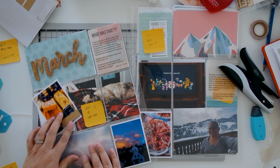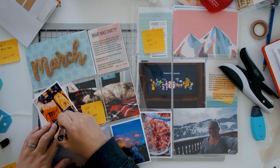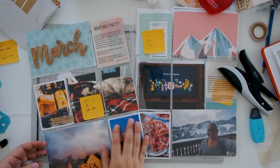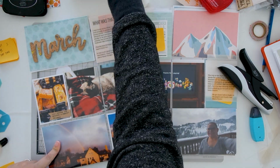It's hard to tell, but the photo on the left is from when we went cross-border grocery shopping in France. We kept hearing about this store called Cora's and we just had to go and check it out. We didn't really like that location as much, but we went to a different one and that was so much better.